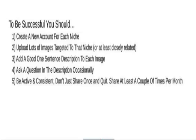The key thing is to be active and consistent about it. Don't just share once and then quit. Share at least a couple times a month. Get quite a few images, 20, 30 of them or so, and open up your account with those, and then just a couple times a month go in there and share another 5 or 10 images.